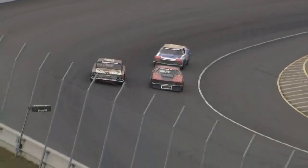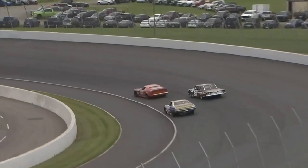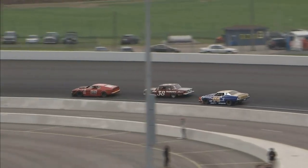The best battle on the track for 5th right now as Rodney Rutherford gets pinched into the wall there. He'll go back to the 6th position. Dalen Martin back by him. So Martin trying to gain back that track position he lost when he got up high in corner 3 at the drop of the green flag.